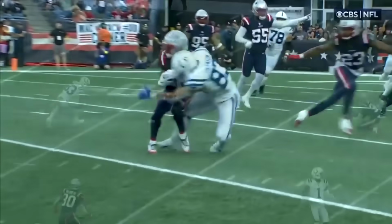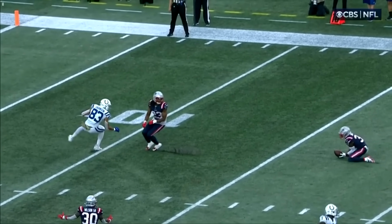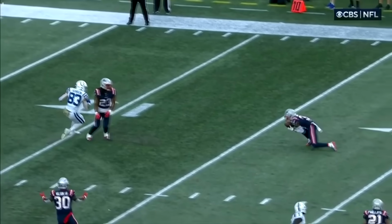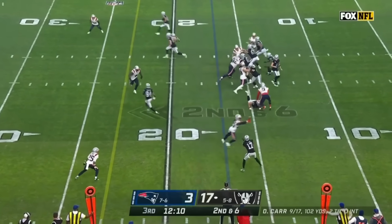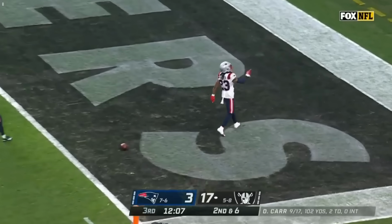Man, how good is that catch? He got the hands, the fingertips under the football. Oh, that is so good. It's a good first half. Oh! Quick screen, picked off! Touchdown! Kyle Duggar!